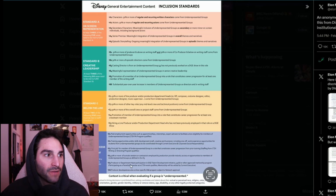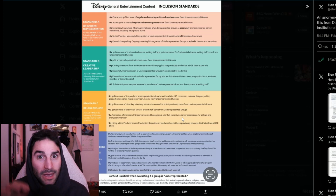Anyone involved in hiring decisions is prohibited from asking candidates and talent about their actual or perceived race, religion, color, orientation, gender identity, military or veteran status, age, disability, or any other legally protected categories. These are legally protected categories, yet they are telling their hiring staff and their creative staff they have to meet certain criteria to meet certain standards, which are illegal. Yet you have to do that to meet these standards.